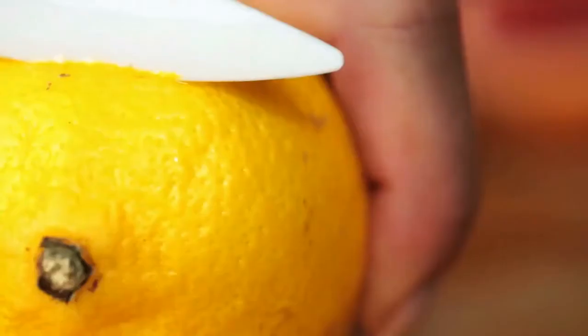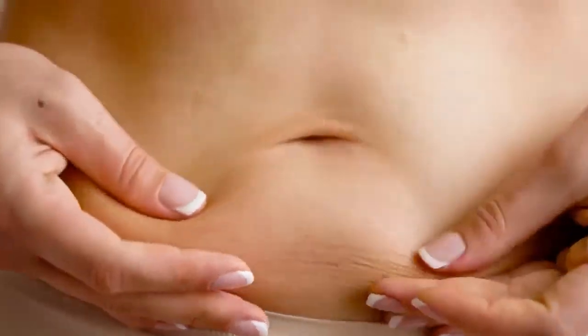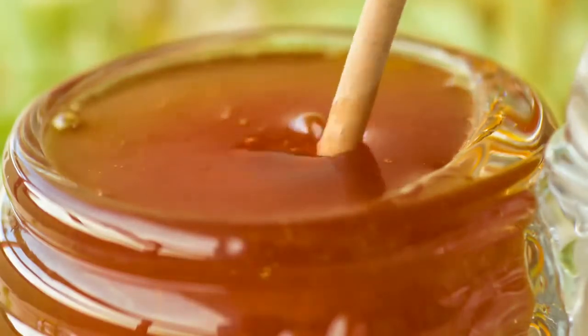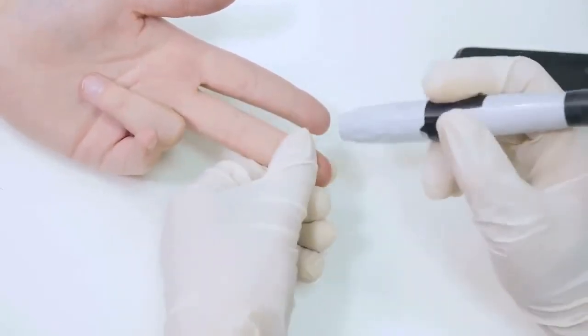honey. Lemon also comes with a lot of benefit for fat burning. It is a digestive and detoxifying agent. It is very effective in shrinking belly fat and reducing weight. Honey contains antioxidants and antifungal properties that help in digestion. Honey also regulates insulin in the body and maintains blood sugar level.